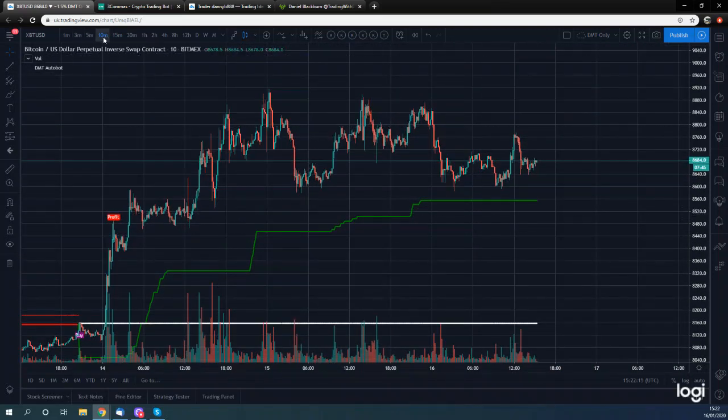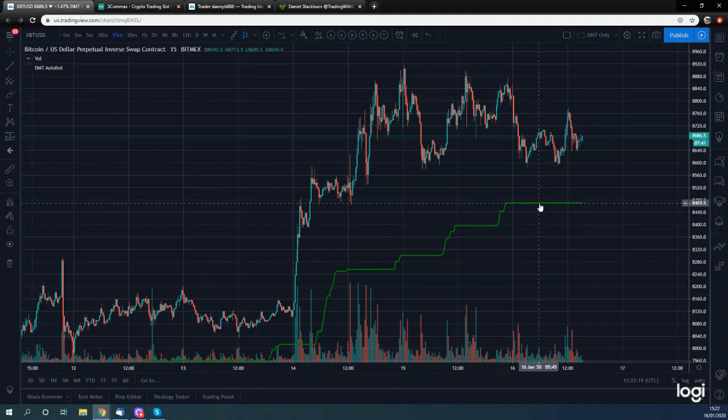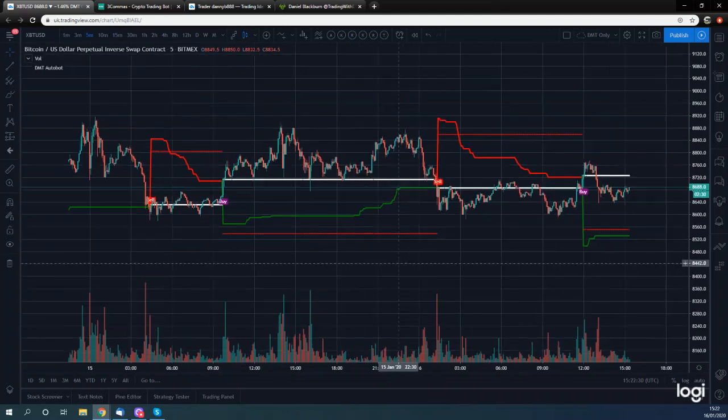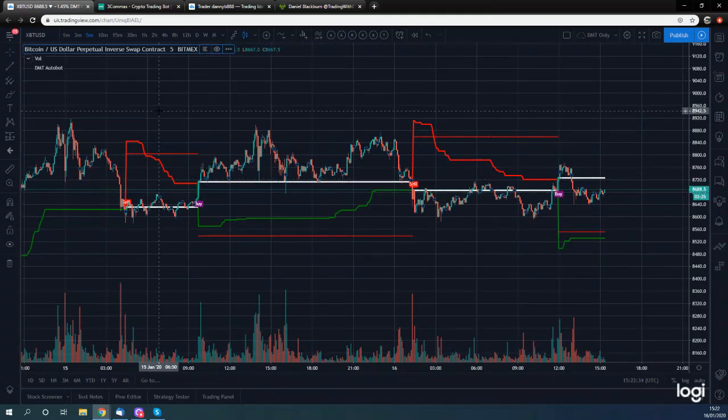If you have a quick look over the 15-minute chart, that sell line is coming in just under 8470. So that isn't too far away from the 8550 either. So the 15 and the 10, and then if we have a quick look at the 5-minute chart, this is why I don't use the 5-minute chart. We're just getting quite a bit of chop going on that time frame.